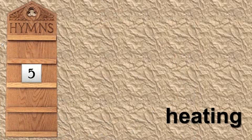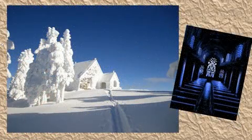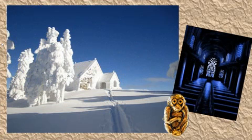Number 5. Now, I know this one's rather obvious, but you'd be surprised how many miss it. Don't heat the church adequately in winter. The real faithful will still come anyway, and you'll keep the merely curious at home.